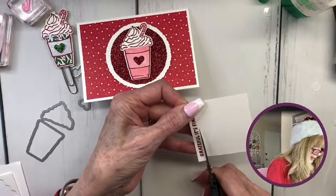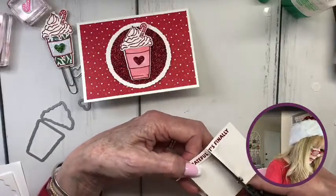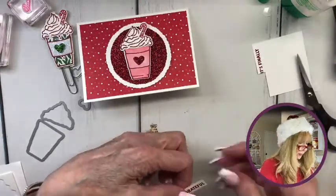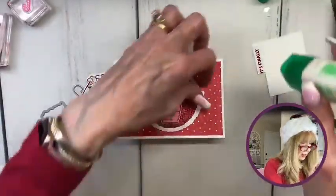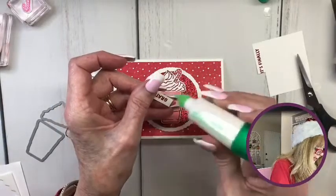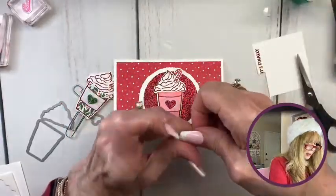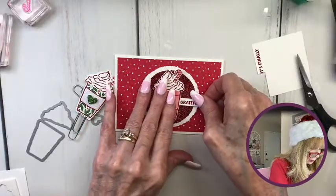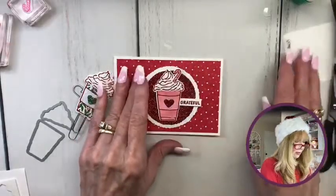And this is easy. It's easy to do because it's just a little word. And cut right before the I there. And whoops. And there is our sentiment, and I'm just going to tuck it right up under like that. I'm going to put just a bit of glue right in here. And after this, I'm going to show you how to make any card into a gift card holder card. Okay, so just press down a little bit, and grateful is adhered there.